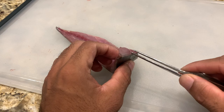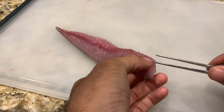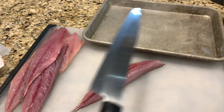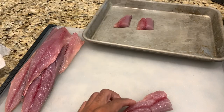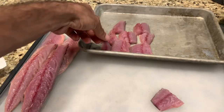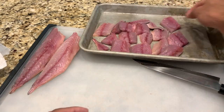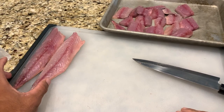So there's one of the first pin bones you definitely don't want to miss, at an angle like this. Right, we're gonna cut some of these into pieces for the mackerel chili. Alrighty, we got our mackerel chili meat and our grilled mackerel meat.